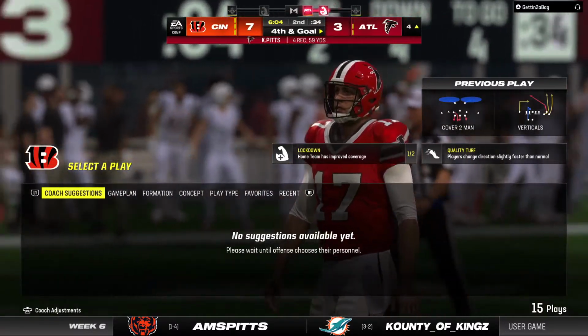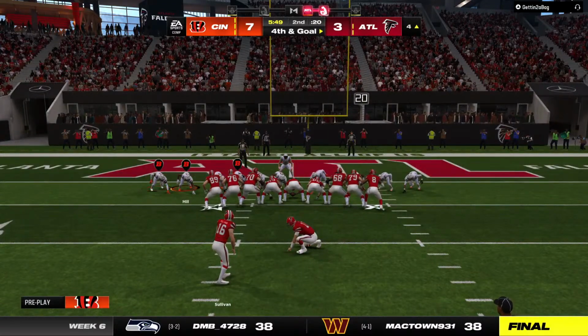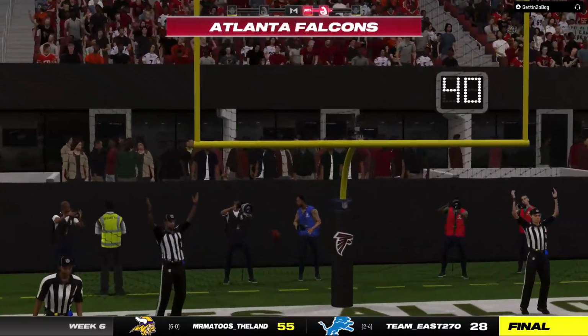Leads to a 4th and goal. Nice job understanding the situation. 3rd and long. Kept the play in front of them and made the tackle. They gave up a good chunk of yardage, but it does force a 4th down. And his kick is good.